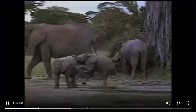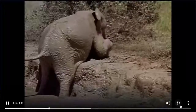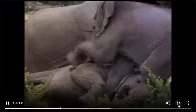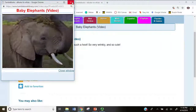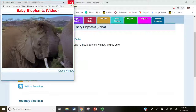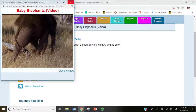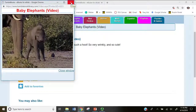It's really narrated at a level for younger children as well, but showing some interesting characteristics of elephants, real elephants. So this could add to a story that you're reading about elephants and give them a little bit more real life kind of experience to add in their brains.